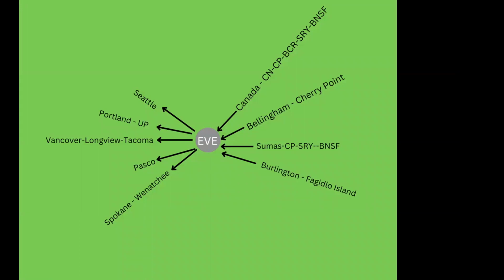Now, this is a diagram I made to give you an idea of the traffic flow in and out of Everett Yard. From the north, coming out of Canada, we had interchange off the Canadian National, the Canadian Pacific, the British Columbia Railway, the Southern Railway of British Columbia, and then the BN had a big customer base also up in Canada. From Bellingham, we had the traffic.